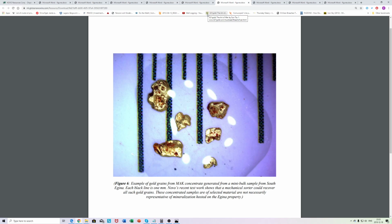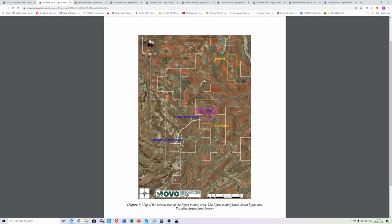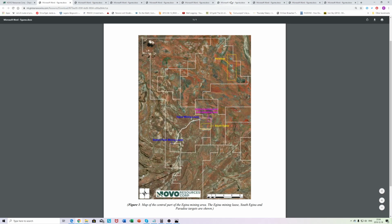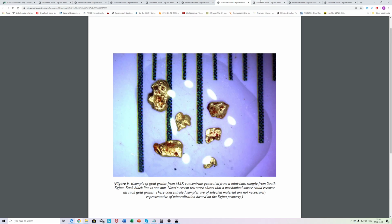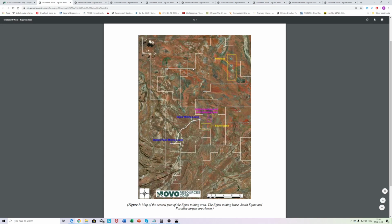0.3 grams per cubic meter over at the Egina mining lease corner, the northeastern corner, and 0.3 grams per cubic meter is very good from a global average standpoint in terms of alluvial deposits. And that's possibly the most interesting thing, that if this stuff is present as a background value all across the flats, or basically the terraces, that opens up a huge bulk mining scenario.